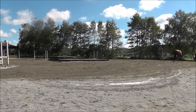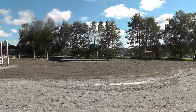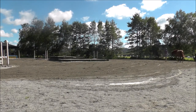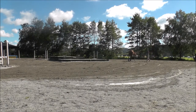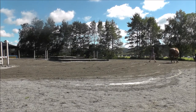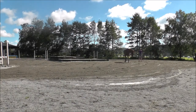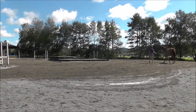If I would give myself a tip for the next time I'm lunging, I would say not to push her as much because she has only been doing this for 2 months, and as you can see right there, she raises her head and drops her back. So a bit more understanding that she isn't physically able to do what I am asking. We do have some nice moments still.